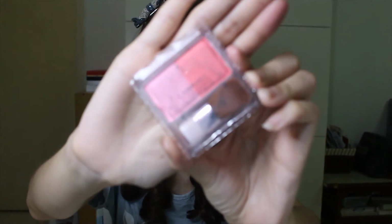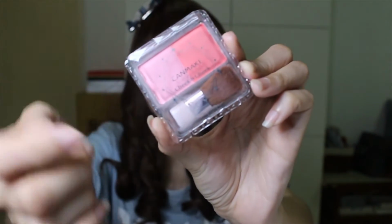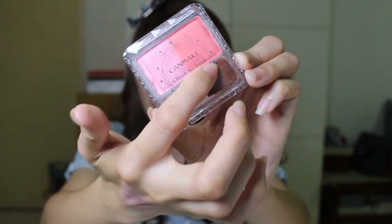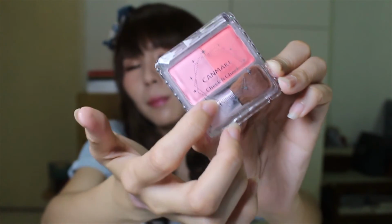This is the CANMAKE Cheek and Cheek blush. It's in the number 8, and as you can tell, it's a coral peach with a very light bubblegum pink. I really like this color combination. It works very well for me. Light pink just instantly brightens up the face, and usually I would use these two colors.